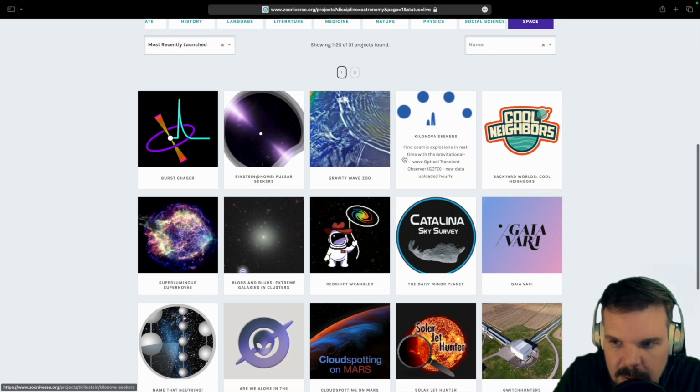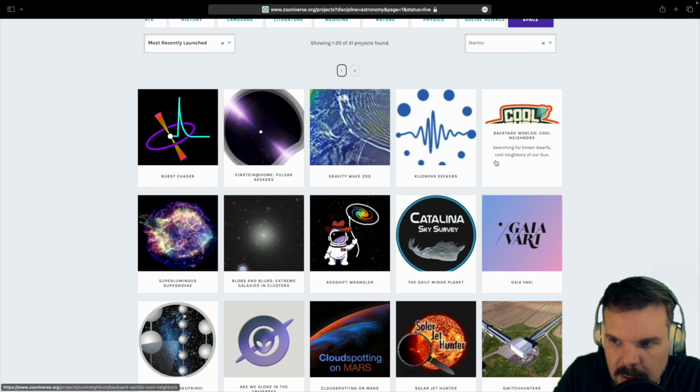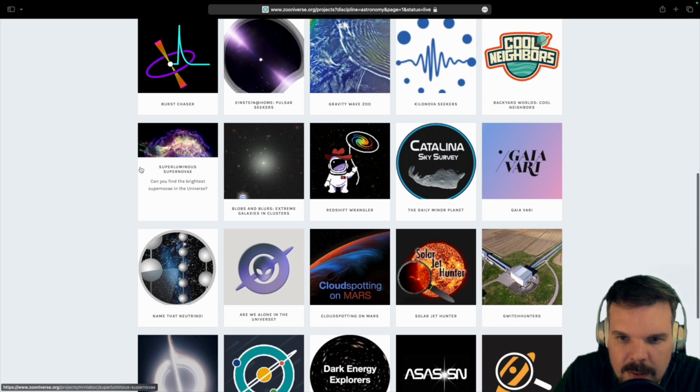Then there's the kilonova seekers. Find cosmic explosions in real time with the gravitational wave optical transient observer. New data uploaded hourly. Then there's the cool neighbors. Searching for brown dwarfs, cool neighbors of our sun. Then the super luminous supernovae. Can you find the brightest supernova in the universe?